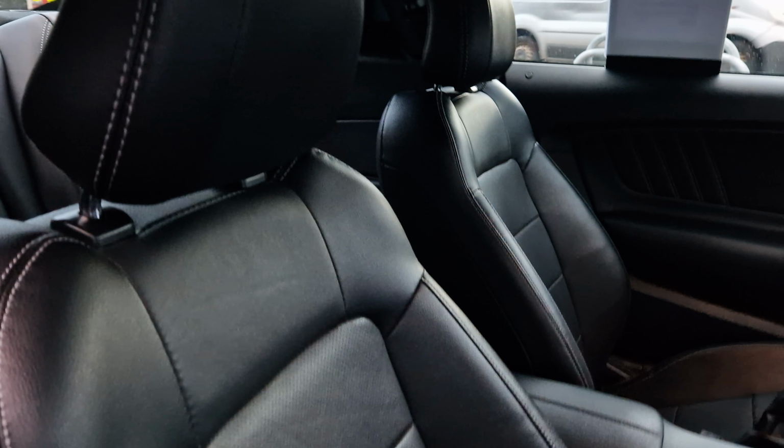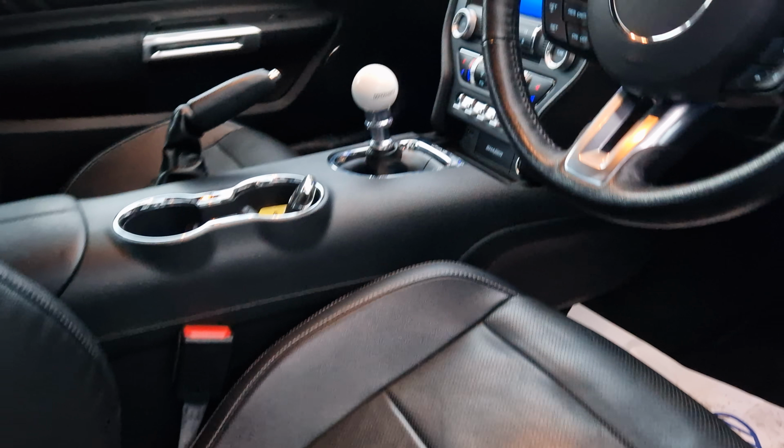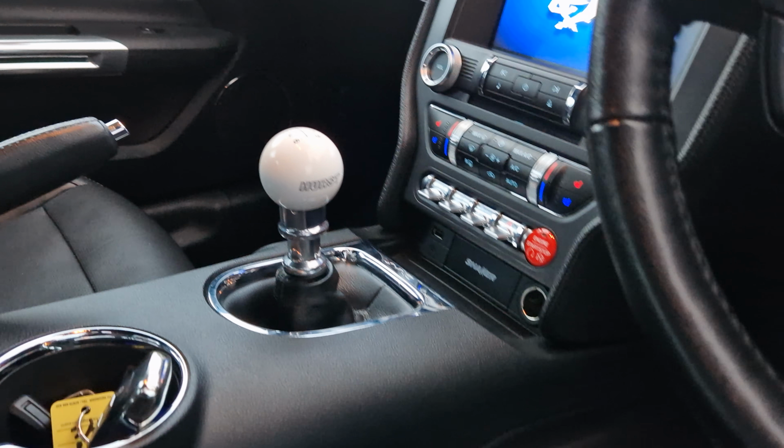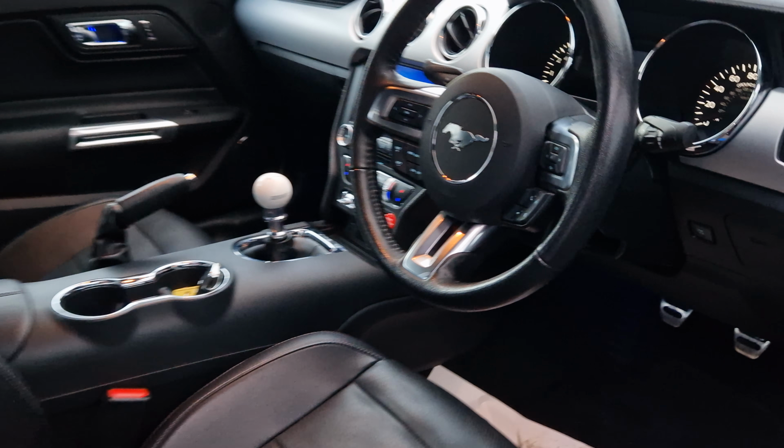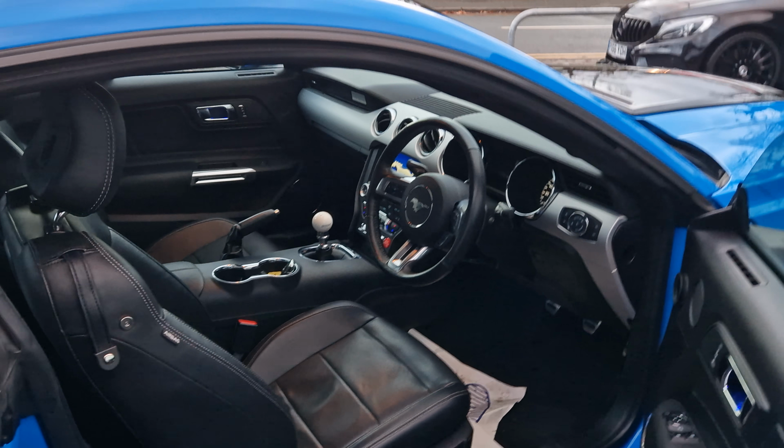Inside, it's got the ebony black leather, climate control heated seats, and again upgraded gear stick by Hurst, and the red starter button on top of everything else that it's got as standard.